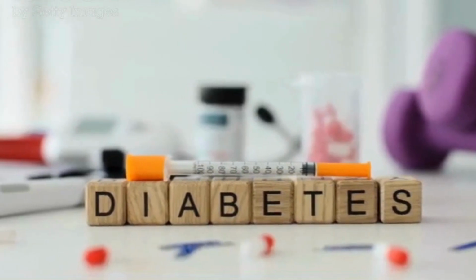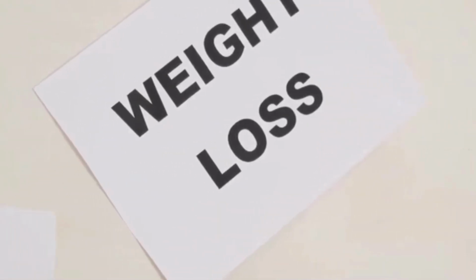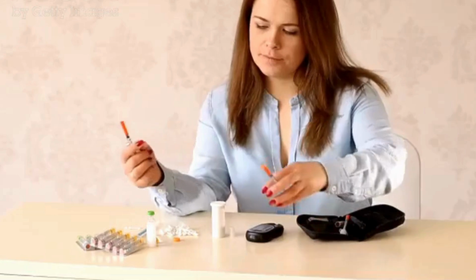Whether you're dealing with type 1, type 2, or gestational diabetes, there are some common signs and symptoms to watch for: excessive thirst, frequent urination, fatigue, and unexplained weight loss. If you notice these symptoms, it's important to get checked by a healthcare professional.